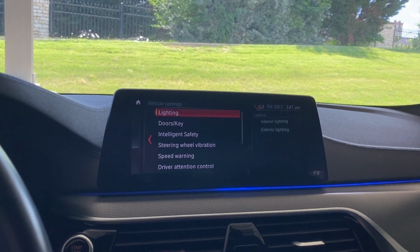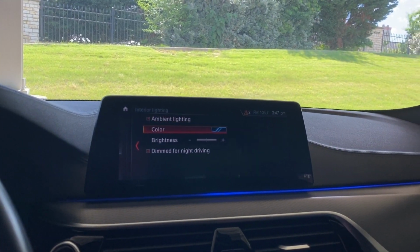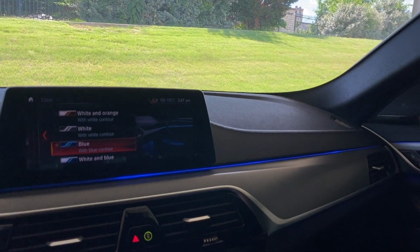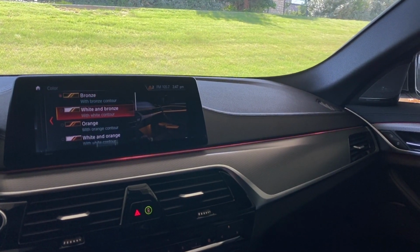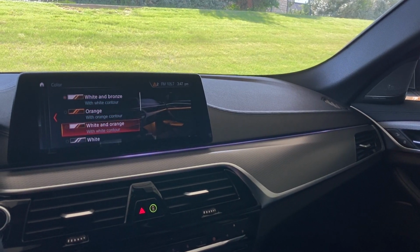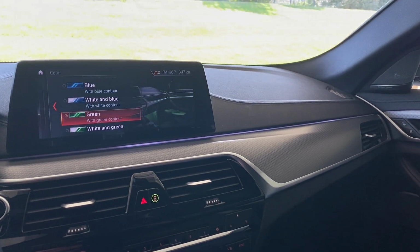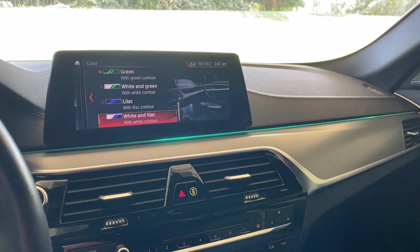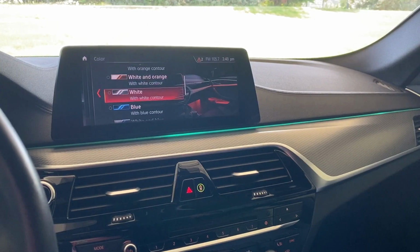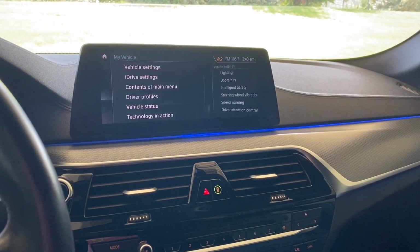Going back up to the lighting, and then click one more time for interior lighting. Here are those ambient lighting controls, and you can really tailor it to different colors. So if we zoom out, we've got bronze on white, orange, blue and white, here's green. And so you can really see it change all the way around the cabin. Very, very cool. Definitely gives it a premium feel.